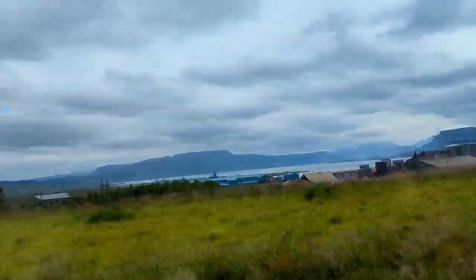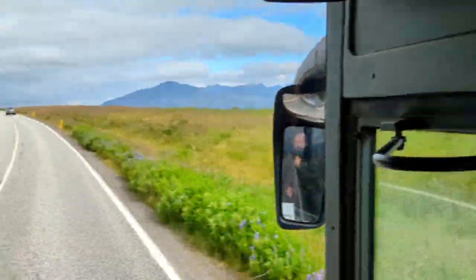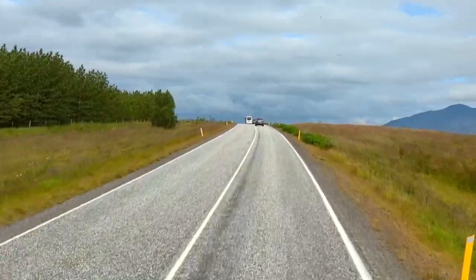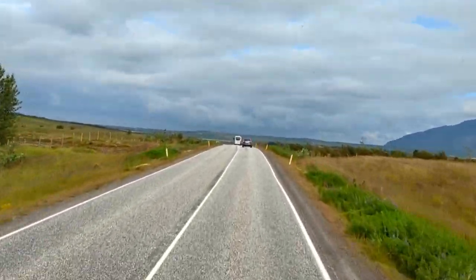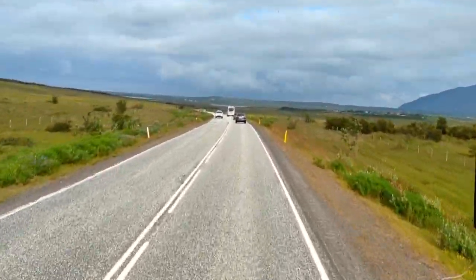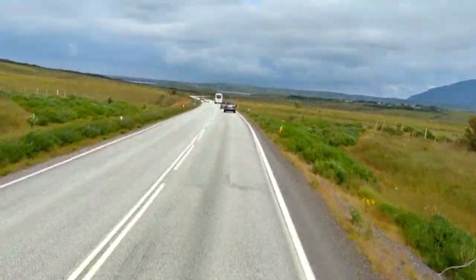Well, this is one of our many aluminum smelters. That's right, Iceland has many, many, many aluminum smelters. But we don't have any aluminum ore. So why are there aluminum smelters here? Well, that is because of the abundance of geothermal energy that we have here in Iceland.